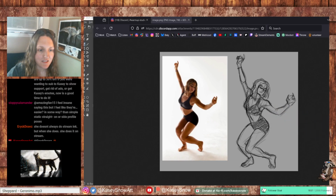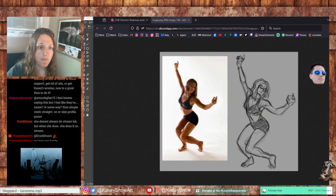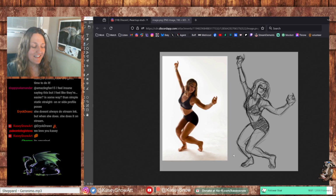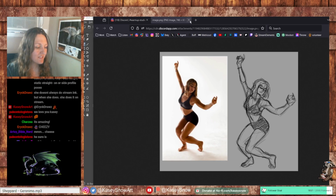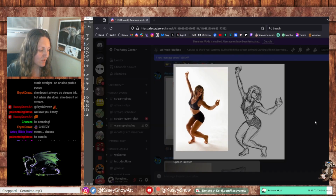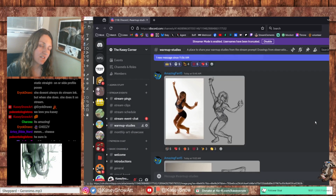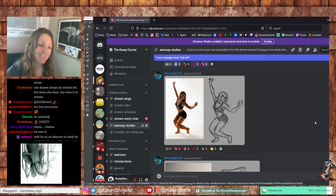You feel insane saying this, but you feel like they're easier in some way, like simple, static, or straight. Oh, are you talking about dynamic poses, Sloppy? Is that what you're talking about? I also feel that way. I like more dynamic poses as well, Sloppy Salamander, because with the static pose, I don't know if it's because I'm less interested or what it is, but I think it's also a little easier to see the mistakes. So maybe that's why, but that's just me.